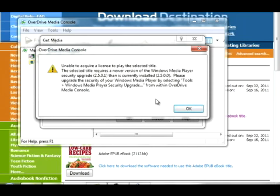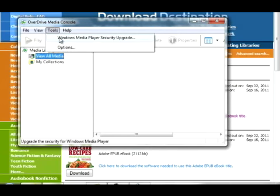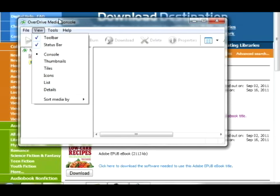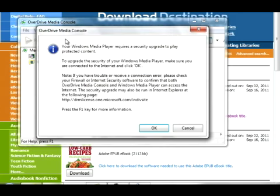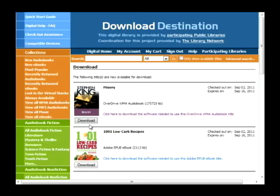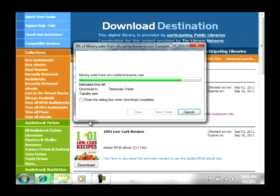Now often you will see this message on the first time you are downloading an audiobook when it's using Windows Media Player. So just follow the instructions on the screen and after this it'll work and you won't have to do it again. As you can see, I had the Overdrive Media Console already open. I go to Tools and I click on Windows Media Player Security Upgrade. Okay, now we're ready to download this audiobook.